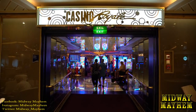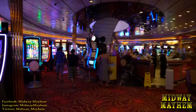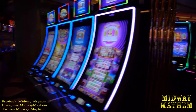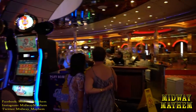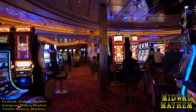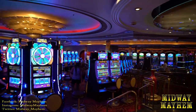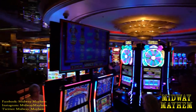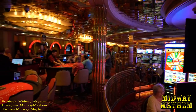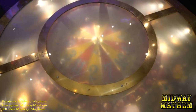Bond. James Bond. Oops, sorry, wrong movie and thing to talk about, but we do have Casino Royale here. So, do you have the need to gamble? Do you want to maybe win some money? Feeling lucky? Well, they do have a casino, and it's called Casino Royale. You can get your drinks. They do have poker, roulette, your slots, all your normal games that you would find in Atlantic City or Vegas. It's just right here on the ship. So that's kind of neat. This area of the floor is see-through, and it looks like we have a roulette wheel down here.